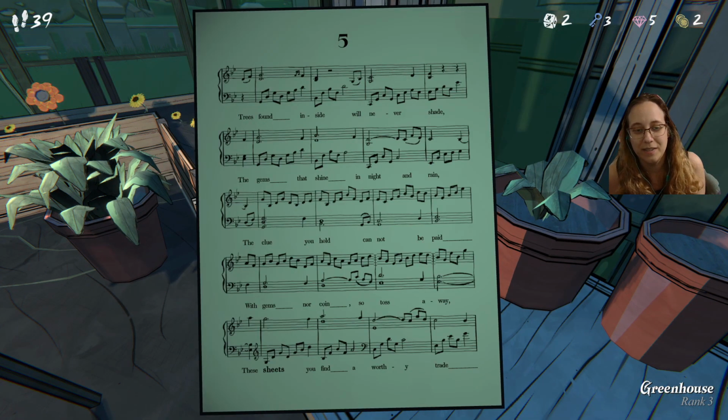Oh, there it is! Trees found inside will never shade the gems that shine in night and rain. The clue you hold cannot be paid with gems nor coins, so toss away these sheets. You find a worthy trade. So, sheets. First words on the sheets are true message. So, 5 is trees. Hold on. 5 is trees.